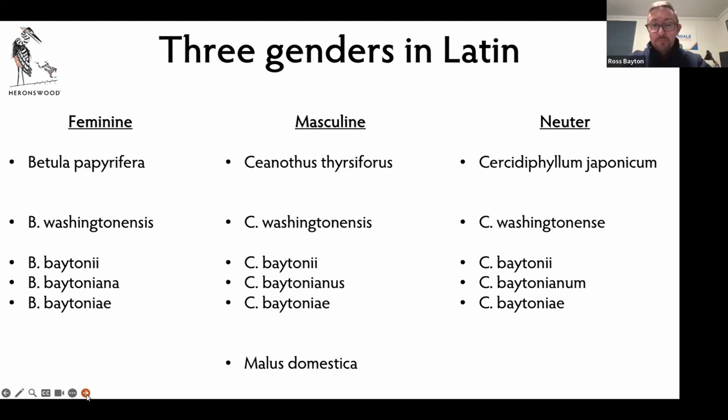Lastly, the ones you can see at the bottom, these are plants that are named after people. And there are two different ways in which you can name a plant after a person. So you'll see the first one. I've been very modest and named them after myself. Betula baytonii, Ceanothus baytonii, Cercidophyllum baytonii. You see, they don't change. If you were to translate those into English, they would refer to Bayton's. So Bayton's birch, Bayton's California lilac, Bayton's katsura. They would be effectively a possessive word, and they don't change, and it doesn't matter what the gender of the genus is.